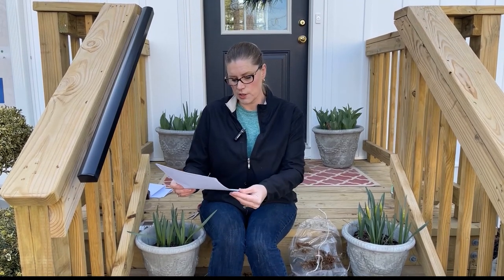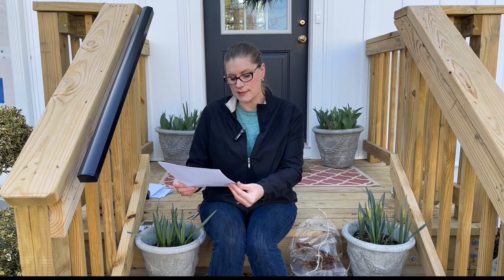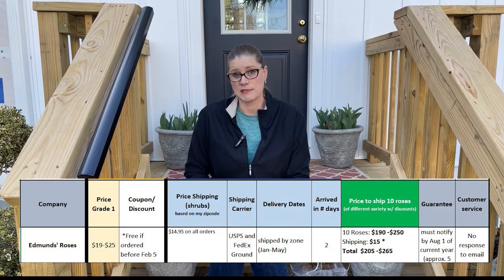So let's talk about the rack and stack. I've been reviewing all of the unboxings that I'm doing, and to make it easier for you to make your decision in the fall or the spring when you're ordering, I'm putting together the analysis of what if I buy 10 roses from this grower with all the coupons that I can find online and the shipping, what is it going to cost? So when we rack and stack this against all of the other growers that we've bought from so far this year, this one ends up being the least expensive.